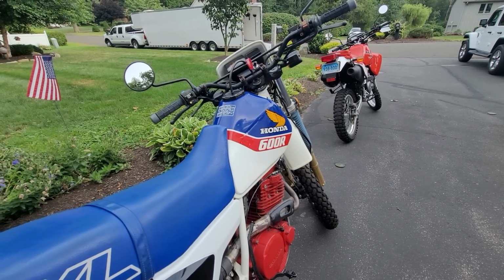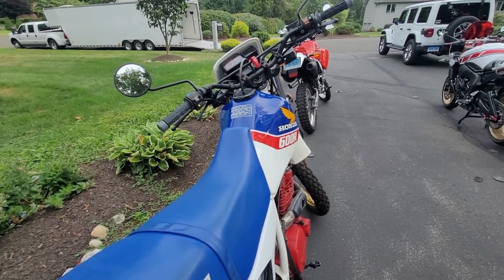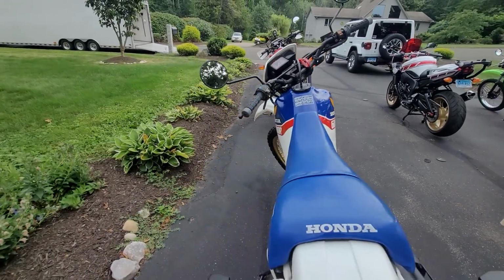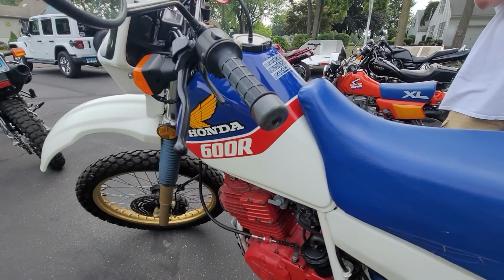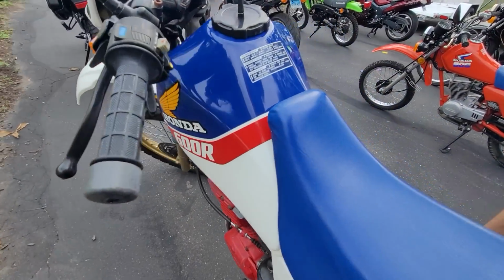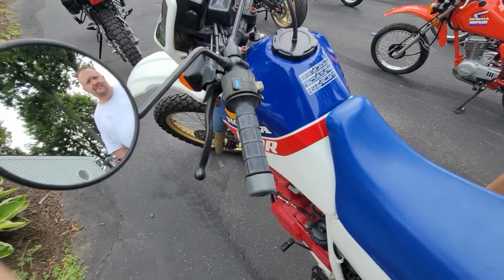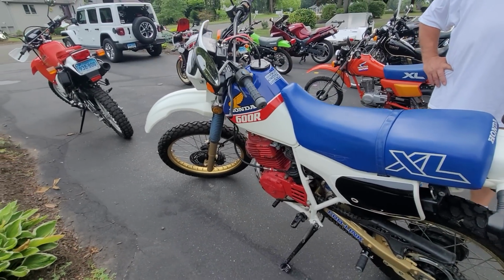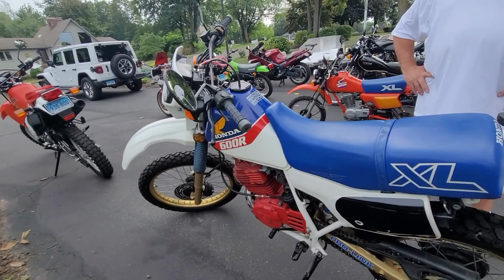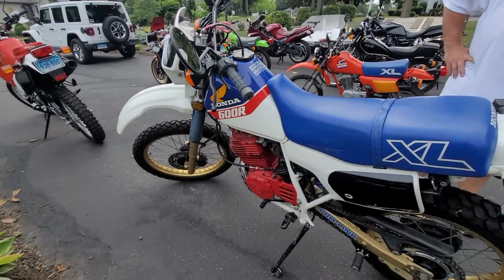But when someone puts on a concours paint job with 12 coats of clear, it just doesn't look the same. This tank right here, on a scale of 1 to 10, is an 8, but it's not perfect, and there's one scratch right here that you can see. Having that NOS tank is just going to take this thing to the next level for sure. Just beautiful, and you even have new fork boots for it too. Correct. So this will be a fun one to redo.